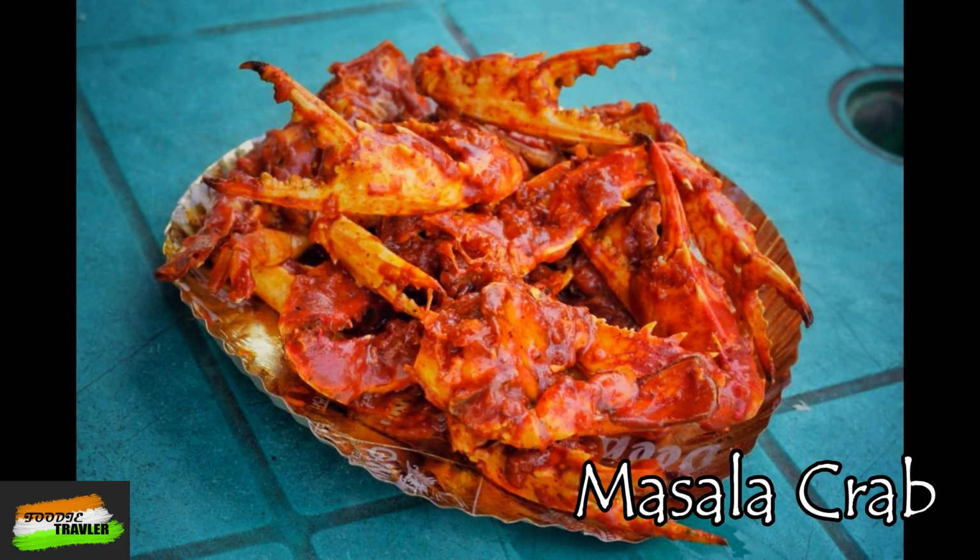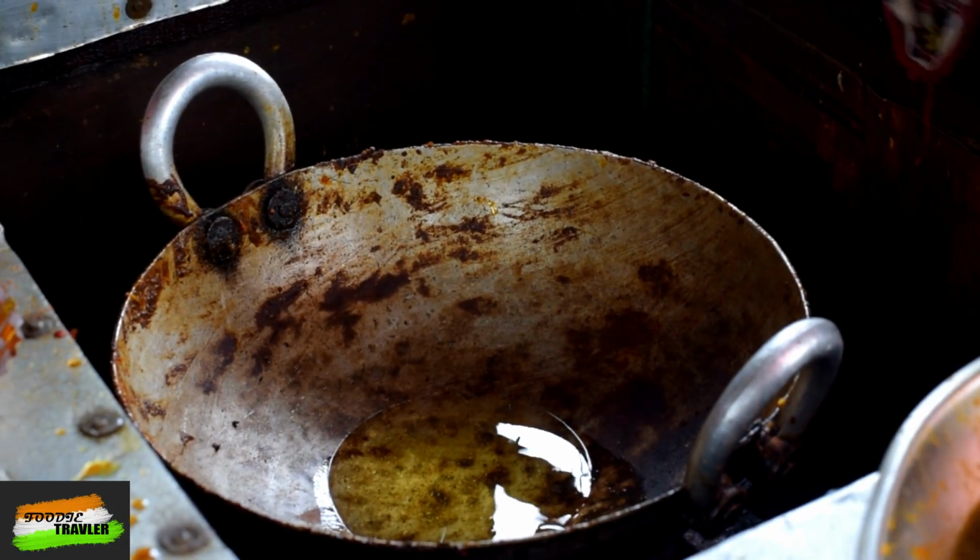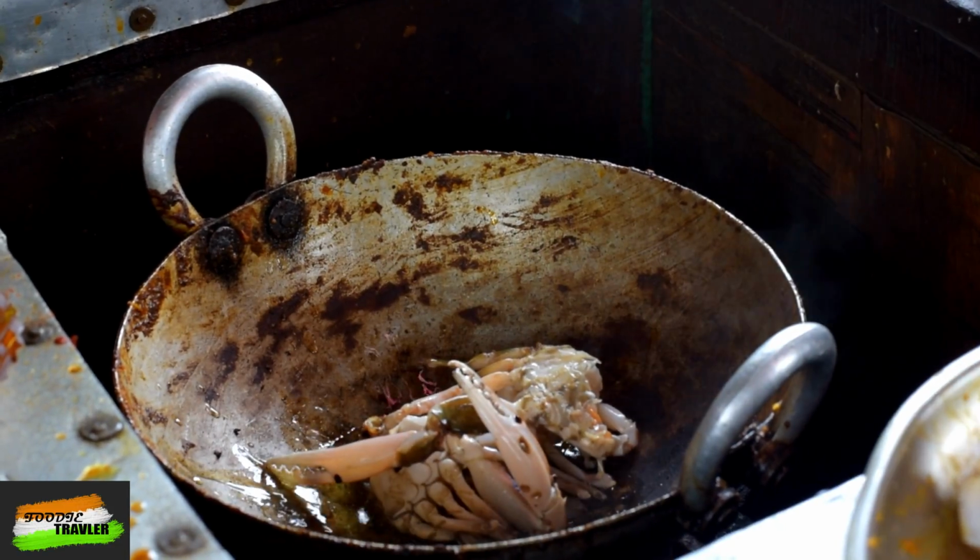We ordered our lip-smacking crab curry masala from one of the shops for only 100 rupees for 3 pieces. Let us have a look how it's made.